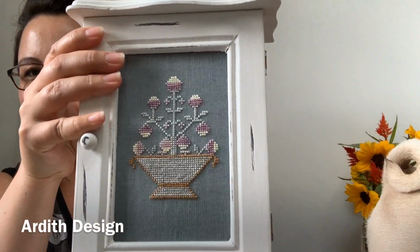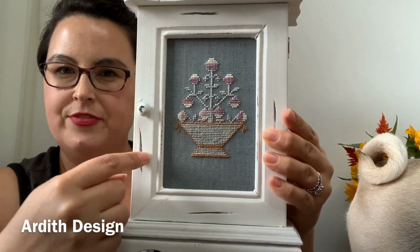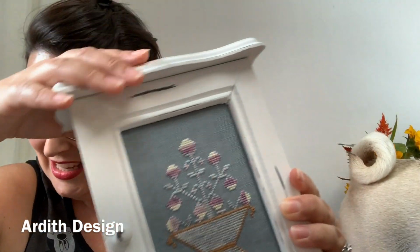So I'm really happy with this. I was thinking about even doing a perforated plastic flower and hanging it off the side here because I love things that dangle. Like, I love dangly things. So we'll see what I end up doing there. So those are all my little finishes, and I feel like I got stuff done.